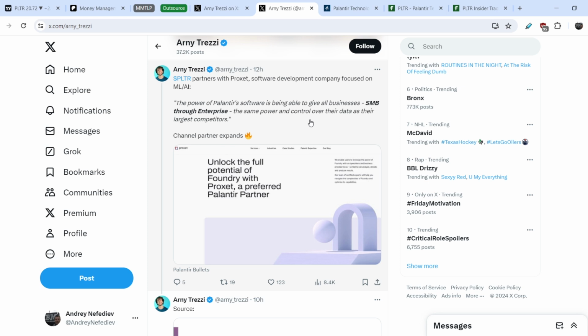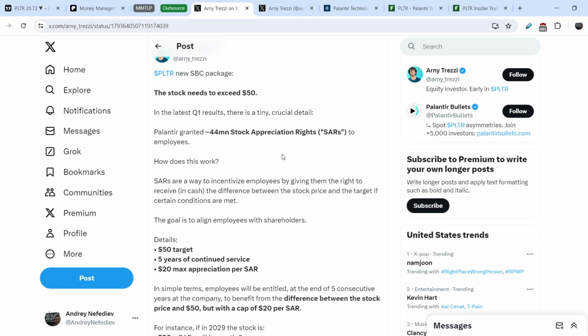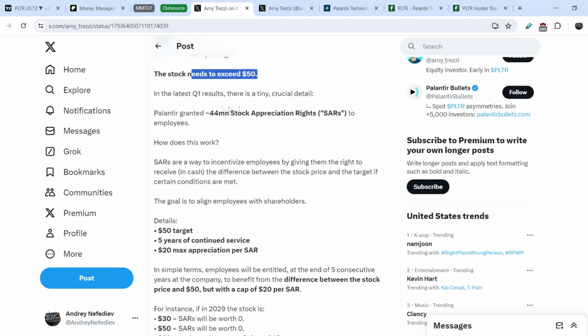And we know that when, not if, but when Palantir announces a completely new product and uses it at 100% or close to this range, definitely it will be a huge breakthrough in the price of Palantir stock. On top of that, guys, let me show you this tweet that was published by Arnie Trezi, and it is quite an interesting tweet. Let me quote it in detail. Palantir new stock-based compensation package. The stock needs to exceed $50, and it is quite a good number, and in a minute you will understand why I think so. In the latest Q1 results, there is a tiny crucial detail.